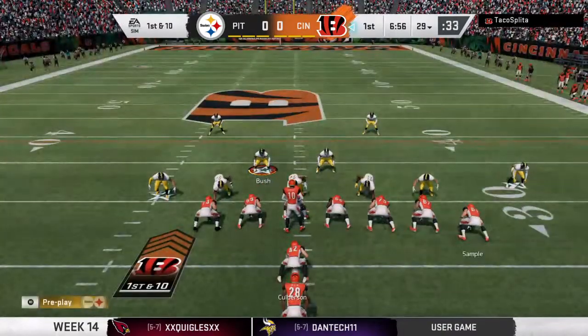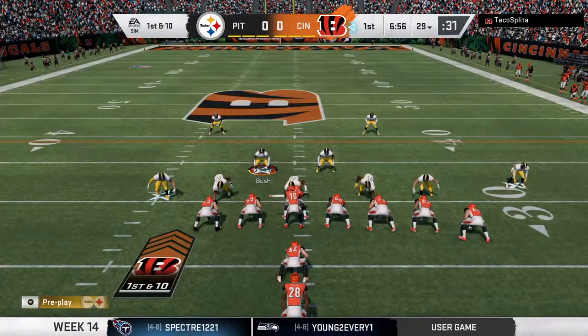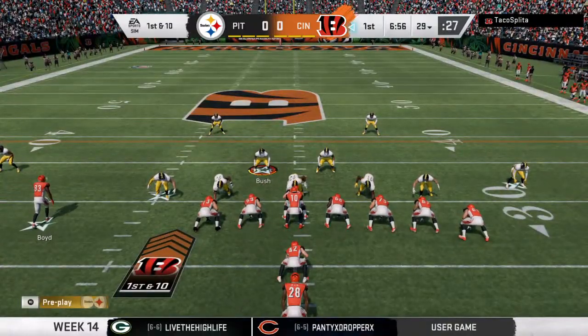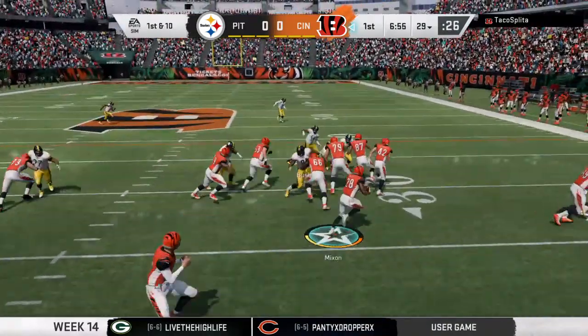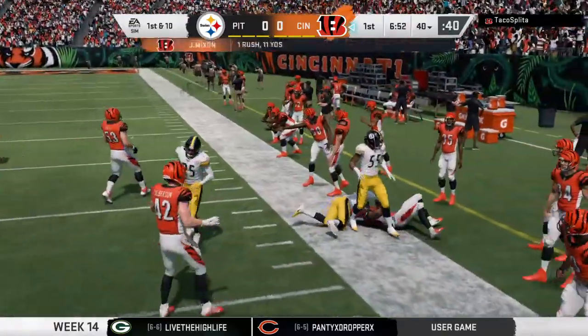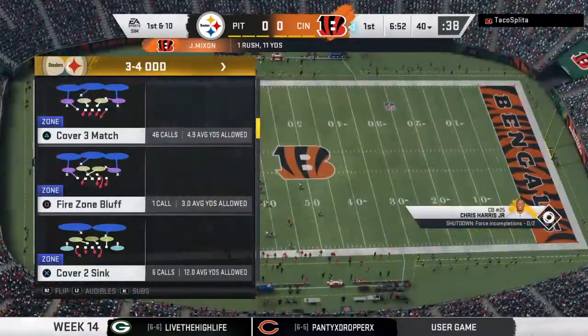Check 55 to Mike. You go night-night. Tell them night-night. Mike 55. Mike. The former second-round pick, this is Joe Mixon. It's a Bengal first down, a pickup of 11.